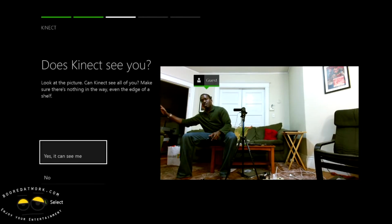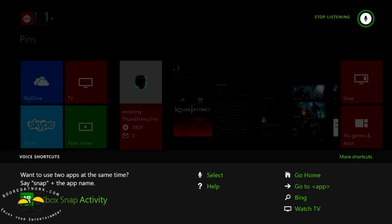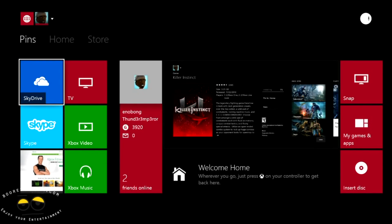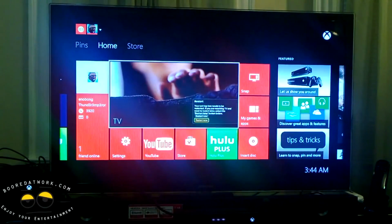Now you have Kinect. Kinect is one of those things a lot of people don't like. I like it because I can easily tell Kinect to take me to one entertainment app or another, and it works fairly well. There have been improvements over the last couple of months, and I like Kinect. I want to see it grow, but now you can get the Xbox One without Kinect. The operating system is very smooth. You can see some of that HDMI pass-through.